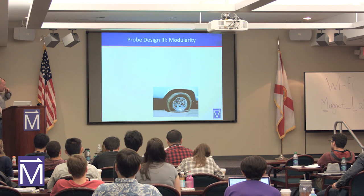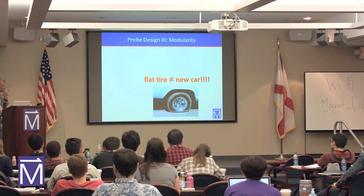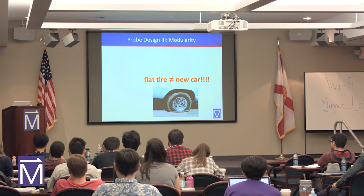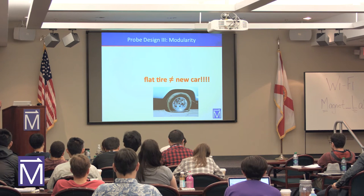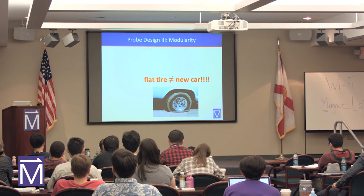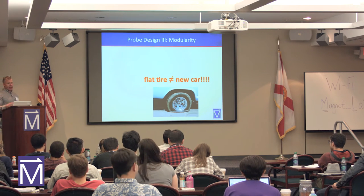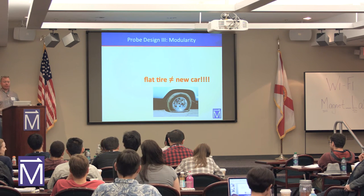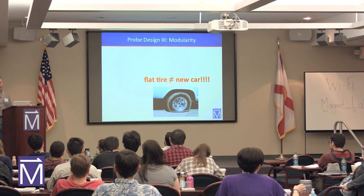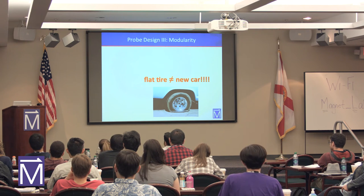And this leads me to modularity. So here we have a flat tire. When you have a flat tire, do you buy a new car? How many people do that? Okay, so what do you do when you have a flat tire? What's the operation? Change the tire. How do you change the tire? Jack up the car. What's next? Come on, I need students. Okay, you take off the tire and the rim. How do you take off the tire? What allows you to do that?